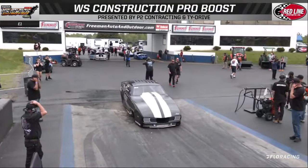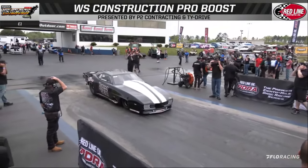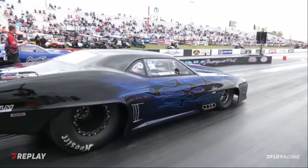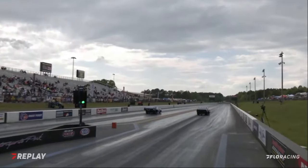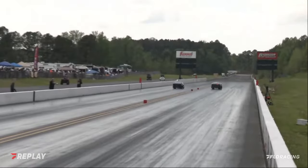We just found out that Jamie Miller was helping tune on that William Brown machine. And what a big win that was for them in the opening round of competition here at the Mid-Atlantic Showdown. I mean, you called it, Derek. 007, 008 reaction times, and just side by side they went.